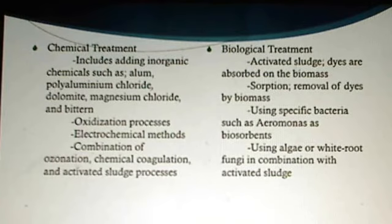There are several methods of treatment. The first is a chemical treatment, which includes adding inorganic chemicals such as aluminum, polyaluminum chloride, dolomite, magnesium chloride, or bittern. There is another option, which is an oxidation process. There are also electrochemical methods, or a combination of ozonation, chemical coagulation, and activated sludge processes.